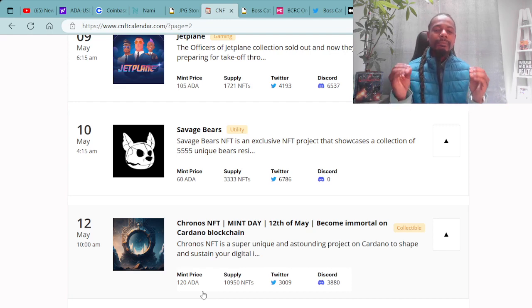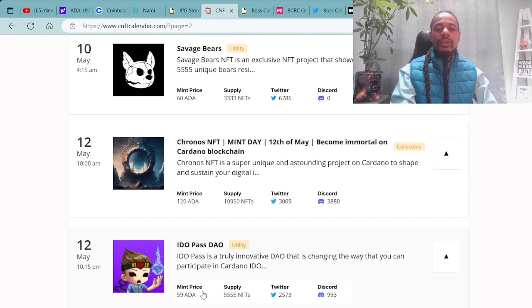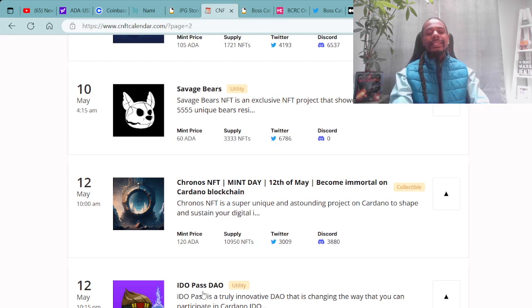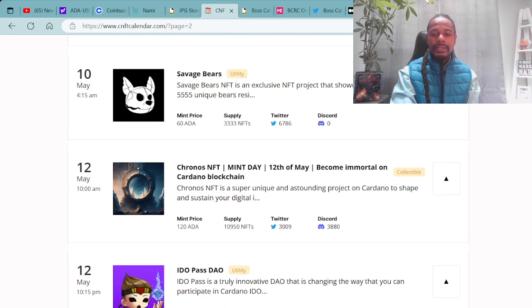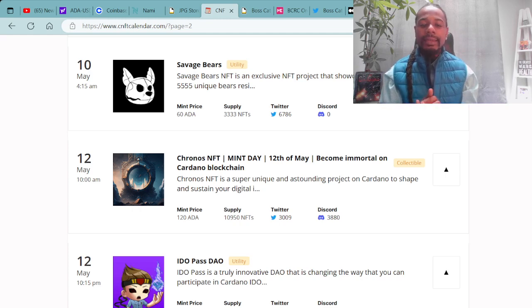10,950 NFTs. Minting May 12th at 10 a.m. UTC. All right, guys, minting on May 12th at 10:15 p.m., you have the IDO Pass DAO, which will be minting for 59 ADA for the mint price with a supply of 5,555 NFTs, guys. Super dope stuff.